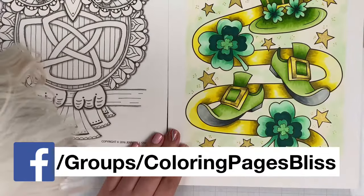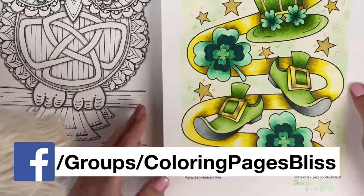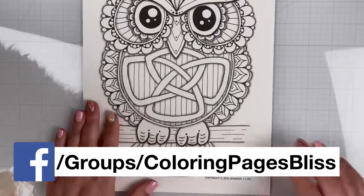So this is the first one I colored. You can download this page and color it yourself. I think it turned out good. I like the gold I added. So much fun.